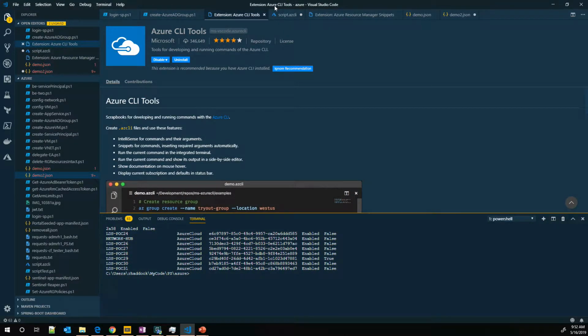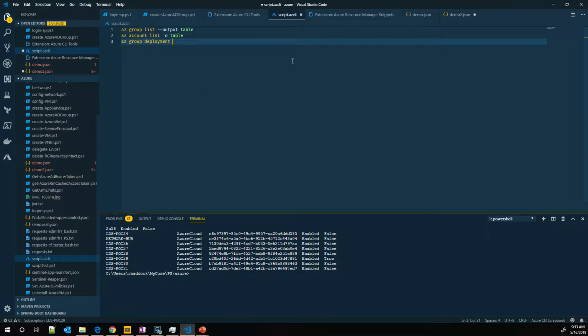I don't mind. So in Visual Studio Code, there's an extension called Azure CLI Tools. You start with a blank file and call it something.azcli, and you can do all this stuff. So let's see if it works. Sometimes it's a little bit slow.